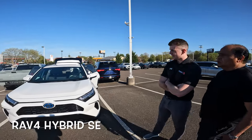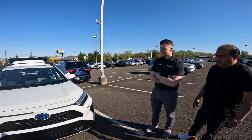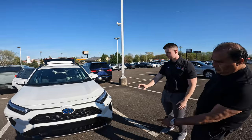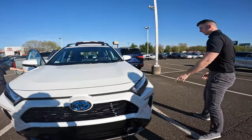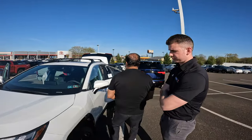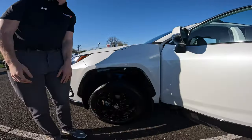What kind of car is that? So this is a RAV4 Hybrid SE. It's in the beautiful windshield pearl white exterior color. Some things that make the SE unique are the glossy black, midnight black metallic accents throughout. You can see the whole bumper here is glossy black. This is an electric one, am I right? This is hybrid, so it's engine and electric. And then you can see the wheels are blacked out, fenders are blacked out.